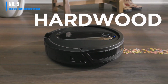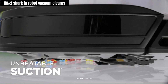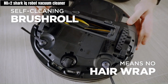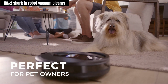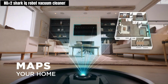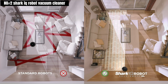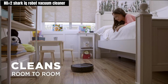The Shark RV1001 AE IQ Robot Self-Empty XL Vacuum is a powerful pet-friendly automatic vacuum that features a self-emptying base, a self-cleaning brush roll, and a high-efficiency filter to capture dust, dander, and pet allergens. It offers deep cleaning power to take on large debris, small debris, and pet hair on carpets and floors. The vacuum provides multi-stage filtration to capture and trap 99% of dust, dander, and pet allergens.